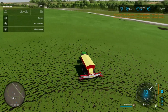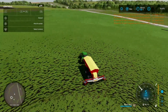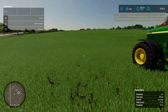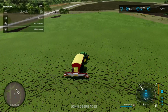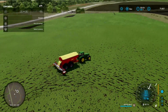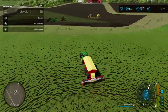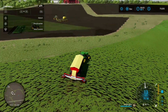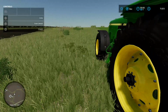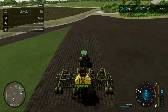No field found. Must be too close. Fertilized 100%. Alright. I guess. I know I did not come over there, but he gave it to me. Okay. Well, then we can get this worker going. Actually gonna stop them. They're just cruising, which is great.